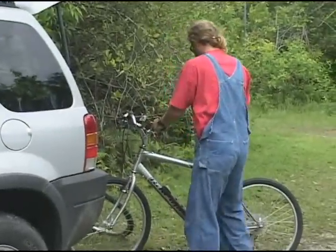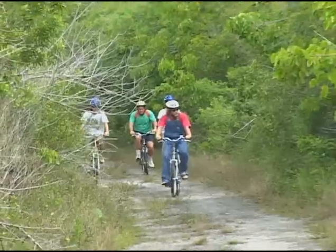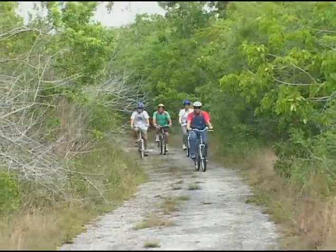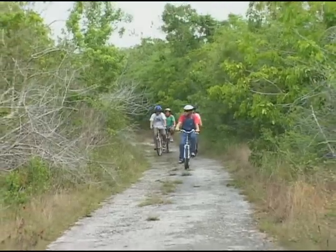We're here at Gate 15 at the start of the Old Ingram Highway. It's 11 miles one way. There's a couple campsites along the way. You can get a backcountry permit at the entrance station. It's a nice trail to bike along. You can see a lot of wildlife, and because it's elevated, it's a good place to go biking when the waters are high during the summer.